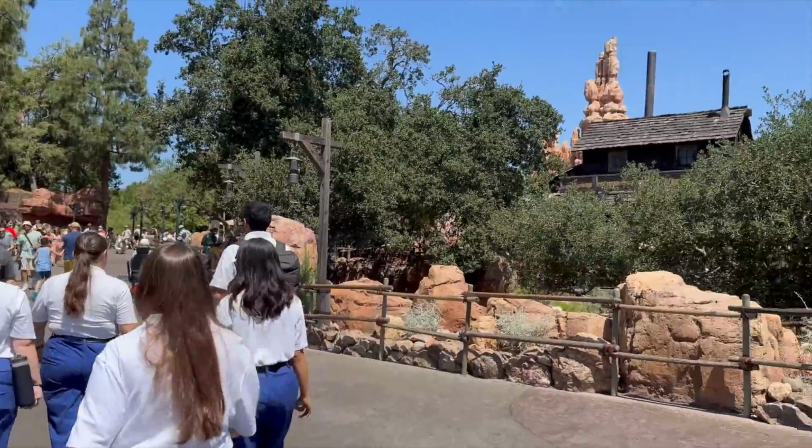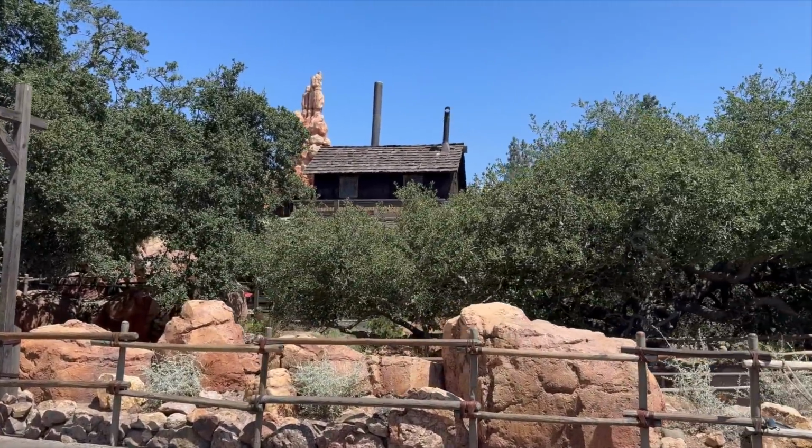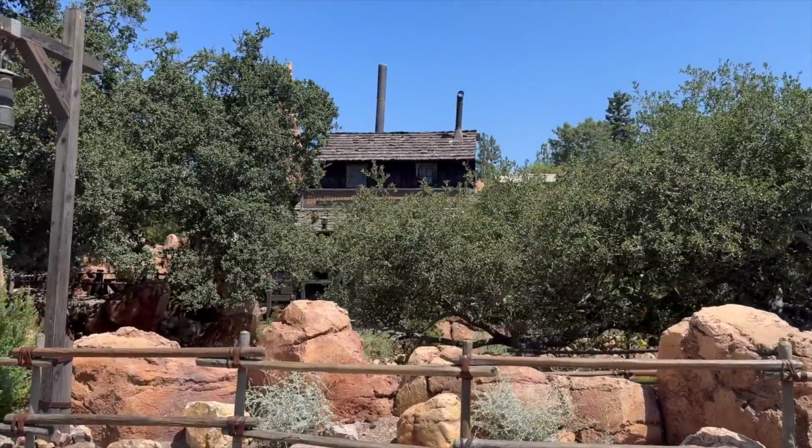So again, just have some patience. I haven't gone on Big Thunder in quite some time, so maybe I'll do that again soon.